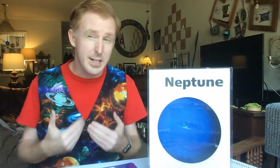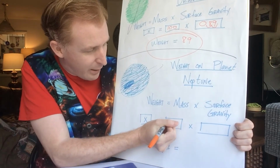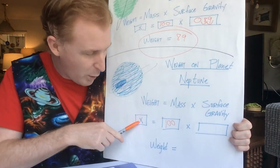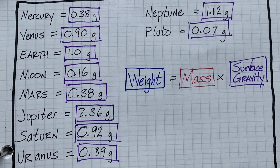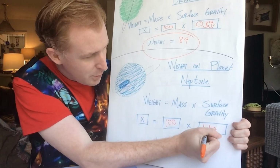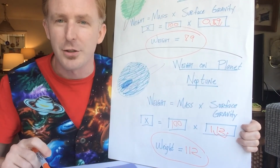Now, what would our weight be on Neptune if we visited? We've already calculated our mass, what we would be from planet Earth before we traveled out on our solar system tour, and we calculated that to be 100. So we're solving for weight, so we have x here. X equals mass of 100 times the surface gravity of Neptune, which is 1.12. So we do 100 times 1.12, move that decimal place over, and we would weigh 112 newtons or pounds on the surface of Neptune.